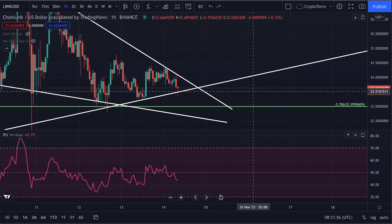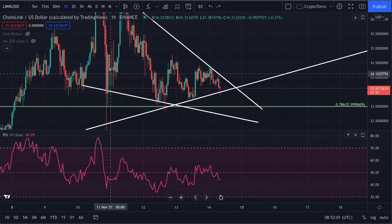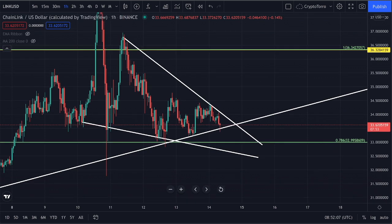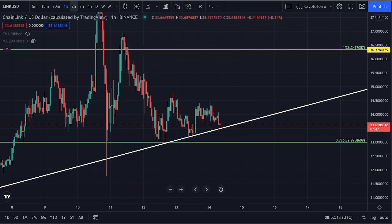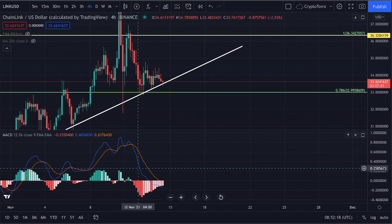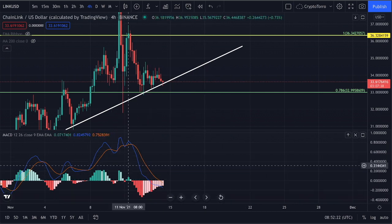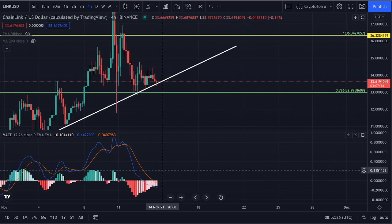This being said, I would like to say immediately that if we break down below this descending support of the falling wedge, I will be a little more bearish on Chainlink, and the reason why is something I would like to show you right away, after showing you on the 4 hourly time frame what the MACD is showing us. If we take a look at the 4 hourly time frame, at this point in time we are seeing that the MACD does actually look very good. We are seeing a lot of momentum loss, and therefore a crossover is very likely to occur on Monday, as well as a breakout outside of the falling wedge.